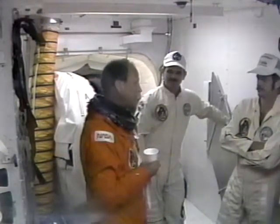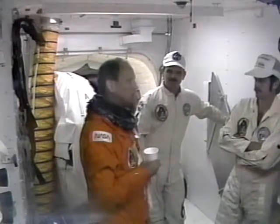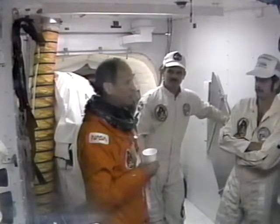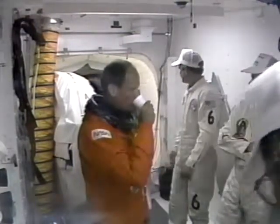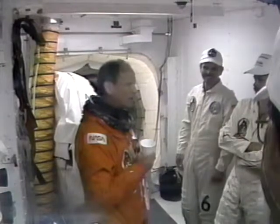Dr. Thagard is a medical doctor, and he's making his 3rd flight aboard a shuttle on this mission. He served as a mission specialist on STS-7, and during that flight, he conducted several medical experiments and collected data on physiological changes associated with astronaut adaptation to space. He also served as a mission specialist on 51B.